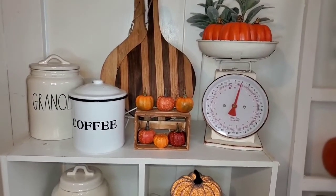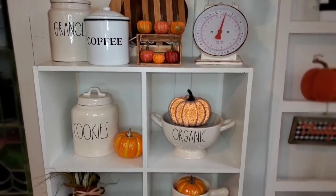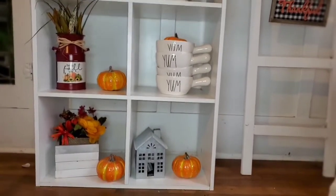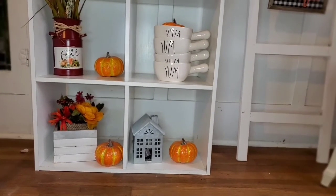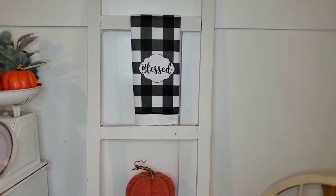Those, I think that one I got at Marshall's or something. But going down, I have just a little bit of pumpkins and more pumpkins. That galvanized house is from the Target dollar spot. Bookshelf, I do have a DIY ladder that I did.